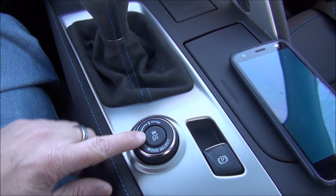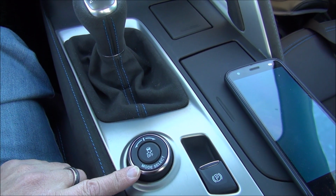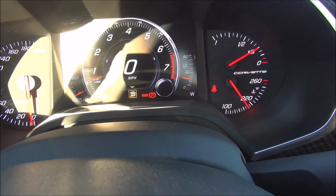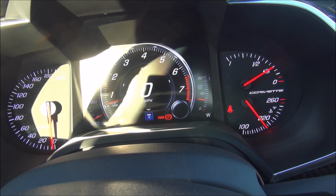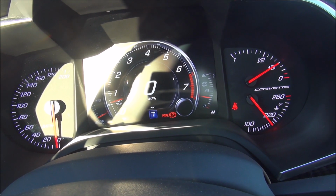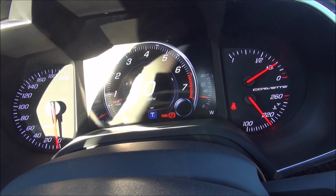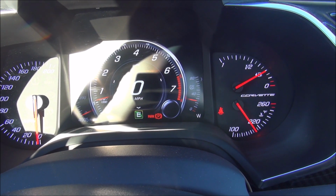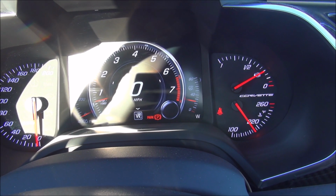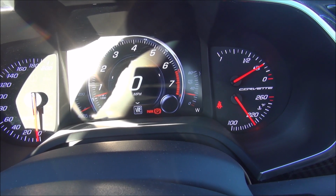Here you have your traction control off, which is dangerous, and then you have your mode select there, and you can see the sport at the bottom. And then if we turn it, that's a touring mode. That's kind of the overall mode that gives you the best performance, but it's still a comfortable ride and things like that. Eco mode is for the best gas mileage, and the car is still powerful. If you punch it, it still goes. It's just if you don't punch it, it only uses 4 cylinders.